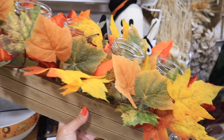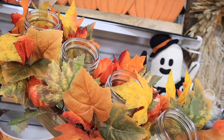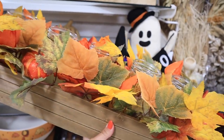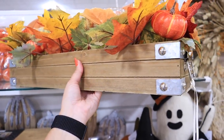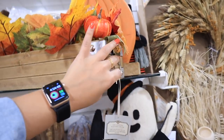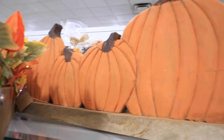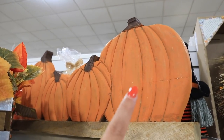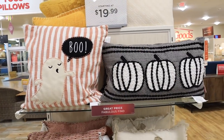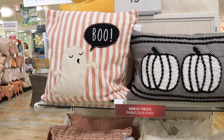For $40, they do have this table decor with these really pretty fall leaves and you could easily put little candles in there. This is $40, like I said, and it's a really, really good size. I also like the little container that it comes in. Then they have this row of pumpkins. It is four pumpkins, wooden carved. And this is $30.